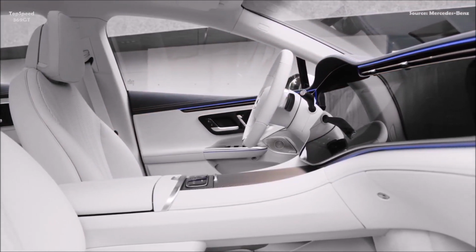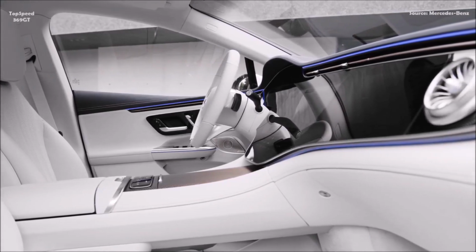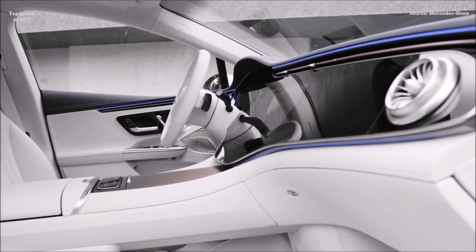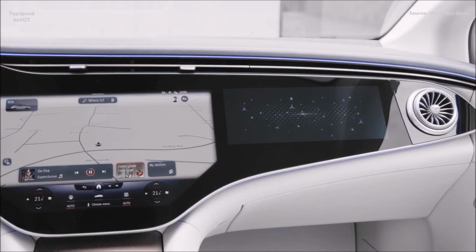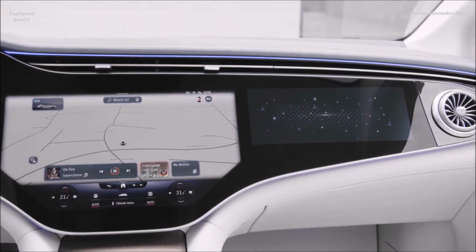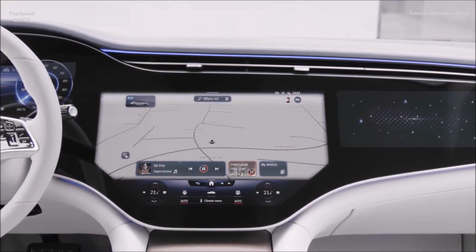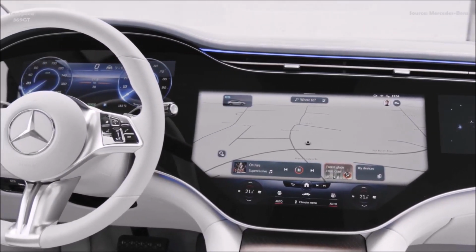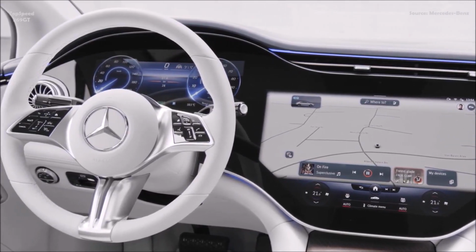With the optionally available MBUX Hyperscreen, the entire instrument panel is a single, ultimate widescreen. This determines the aesthetics of the entire cockpit and interior. The high-resolution screens merge seemingly seamlessly under the shared glass cover. The graphic appearance of their MBUX content is perfectly coordinated. The MBUX Hyperscreen is integrated into the instrument panel in minimalist fashion. The 12.3-inch OLED display for the front passenger gives them their own display and control area.